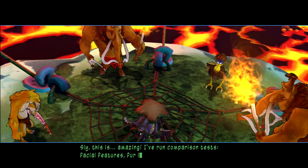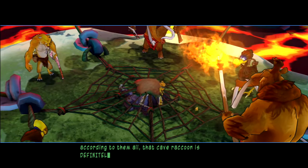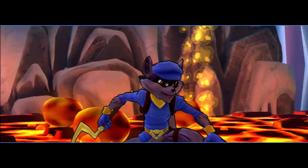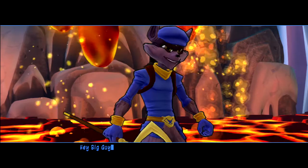Why, this is amazing! I've run comparison tests, facial features, fur length, tail volume, and according to them all, that cave raccoon is definitely your ancestor! I believe you found the very first Cooper! I'm not sure I see the resemblance, but I'll take your word for it, Bentley. Hey, big guy, what do you say we get out of here?